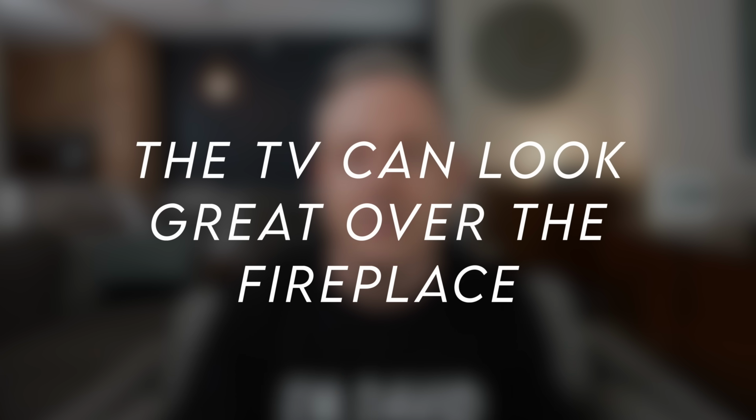Okay, unpopular design opinion number 5. That is, and I referenced this one in another video as well, that yes, sometimes the TV can go above the fireplace. Yeah, okay, here we go. Okay, this one I know is going to be controversial because so many of you hate the TV above the fireplace, and I get it.